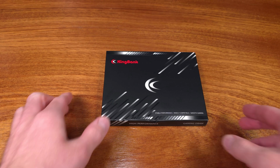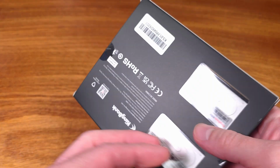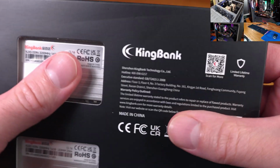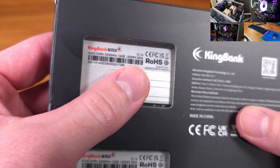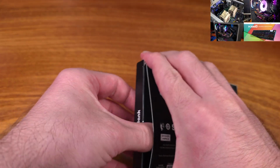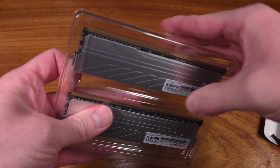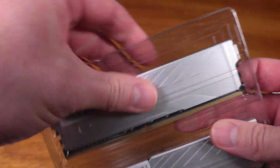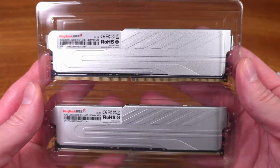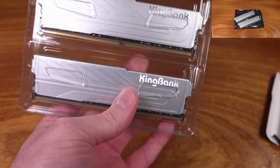Today we're taking a look at some solid value DDR4 memory courtesy of KingBank. KingBank sent over two 16GB DDR4 3200 megatransfer memory DIMMs for us to take a look at. DDR4 based systems aren't the latest and greatest anymore, but they're definitely still alive and well. And oftentimes, if you're building a budget system, the value still can't be beat, as prices are quite low nowadays.